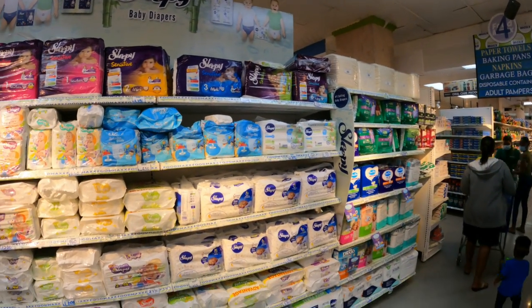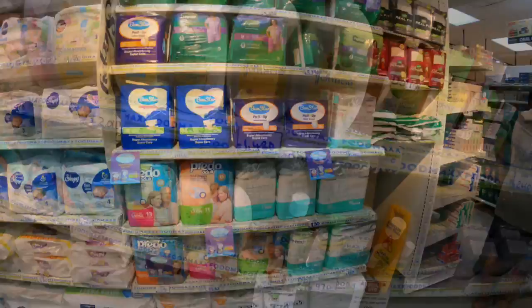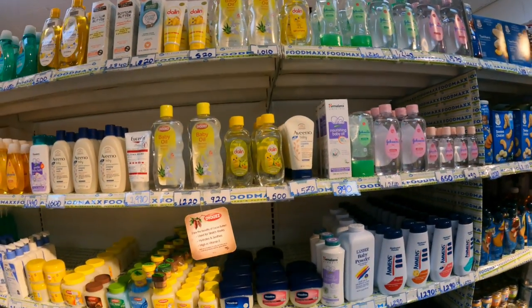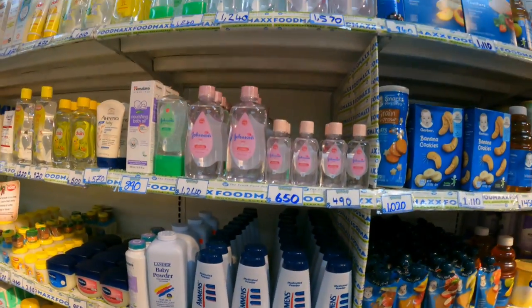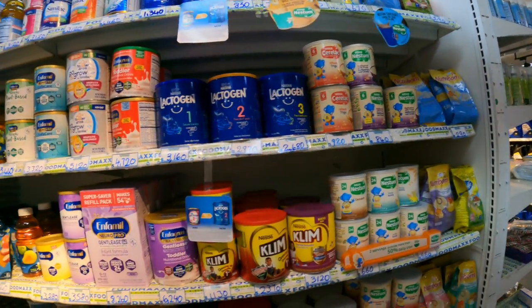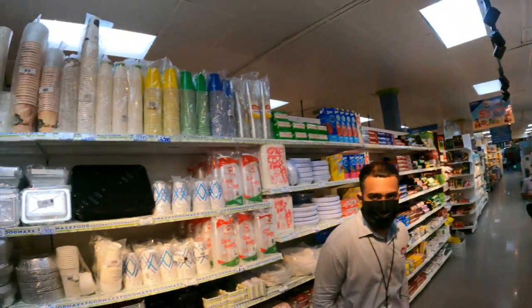So here you can find baby pampers and baby wipes as well. Also for adults too. And there's baby care, like their shampoos and Vaseline and baby powders, baby oil. Also, they have juices for them and Nestum, Infamil, that's their formulas. And so many other things for the babies.